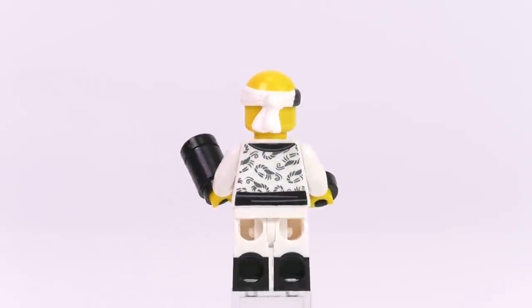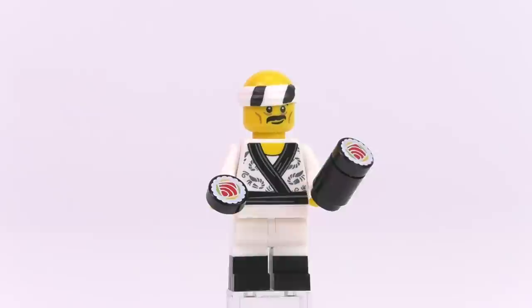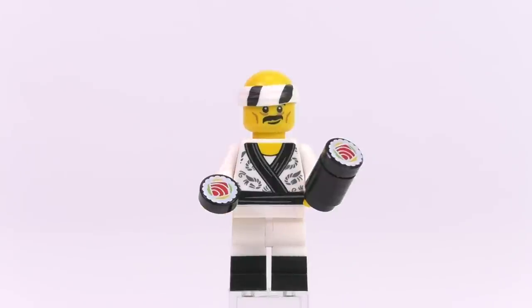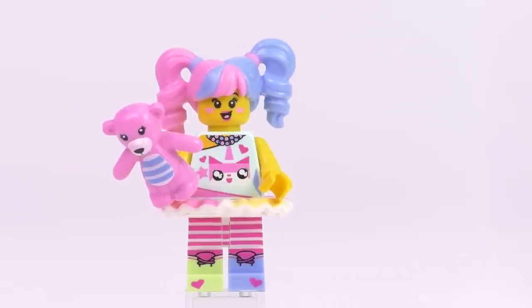I already have an extra one of these guys, and he has been turned into the sushi chef that's on the rooftop of the Lego Ninjago city. Guess what? I was talking about sought after and more sought after minifigs, but I may have jumped the gun. The last one, number 20 in the collection, is N-Pop Girl.